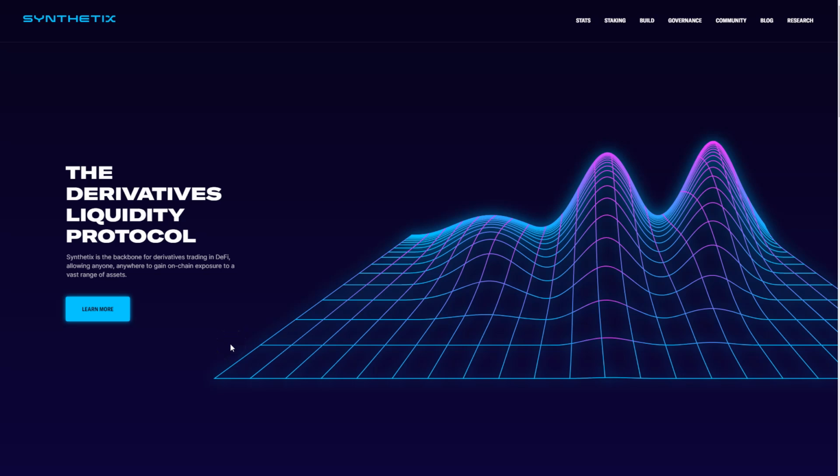Let's take a look at some charts, information, figures, and graphs on Synthetix for Brave New Coin. So this is Synthetix.io, and according to them, they call themselves a derivatives liquidity protocol. For some reason in my head, I have them as a lending and borrowing type service more so than derivatives and derivatives liquidity.